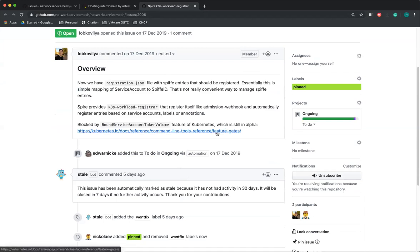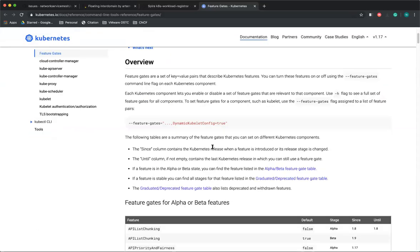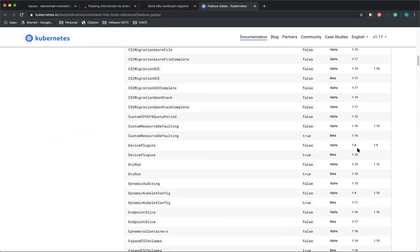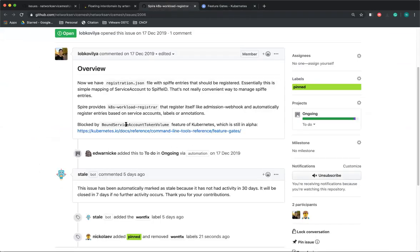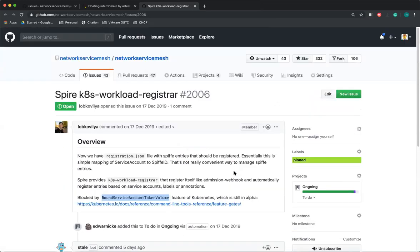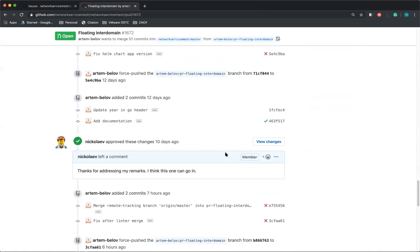Just waiting for the feature to become better in Kubernetes. Do you know when this is planned to become beta? Actually, I didn't find it. You could search the name of the feature. It's alpha since 1.13, and there's no information about beta. Okay, let's try this. Go for it. Good. So this one is clear.